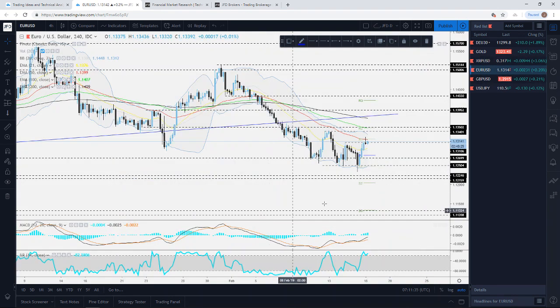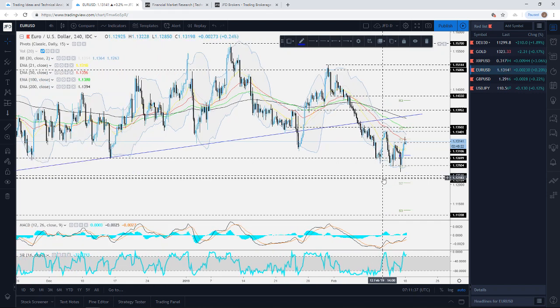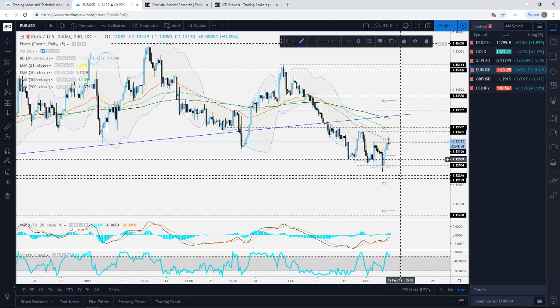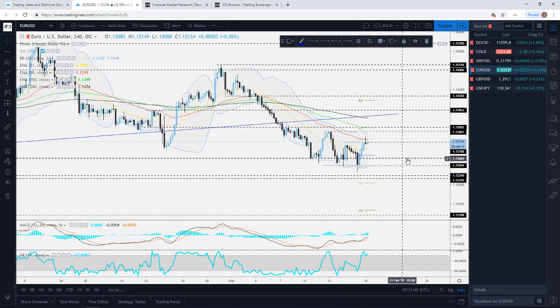Jumping into euro dollar now, this is a bit of a tricky one. Currently you can see that it's having a nice push. On Friday, of course, we had a nice push to the upside. Right now it's trying to, and is almost succeeding to, break the 113.10 level marked by the high of the 14th of February, and now of course we're going to continue observing this level here. The next area that we're keeping a close eye on is the high near the 13th of February, which was around 113.40.